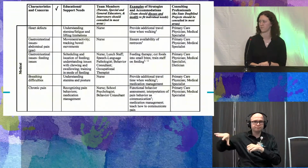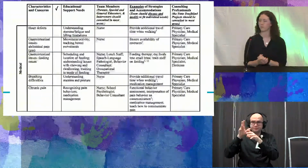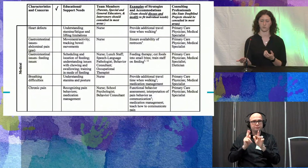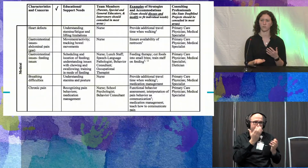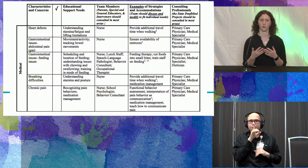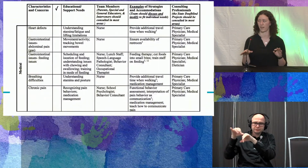And then finally, we have consulting professionals. So these are professionals outside of the school team who are not going to be involved in the day-to-day service delivery at school, but are likely going to be helpful to consult with, just to make sure that there are cohesive services across settings.